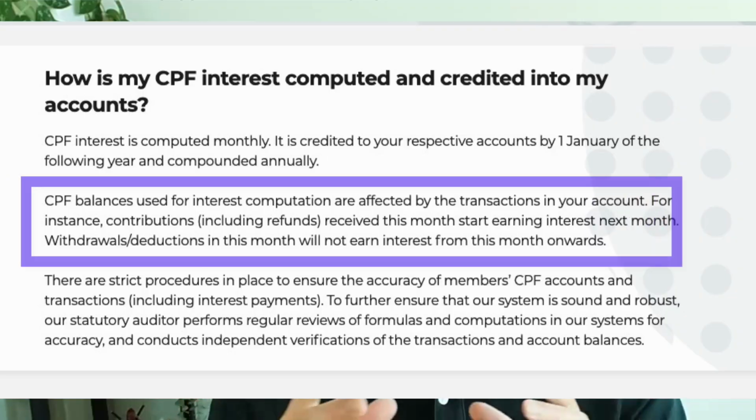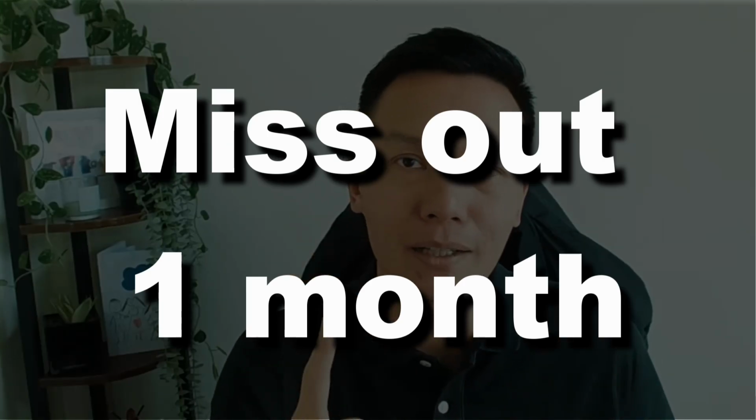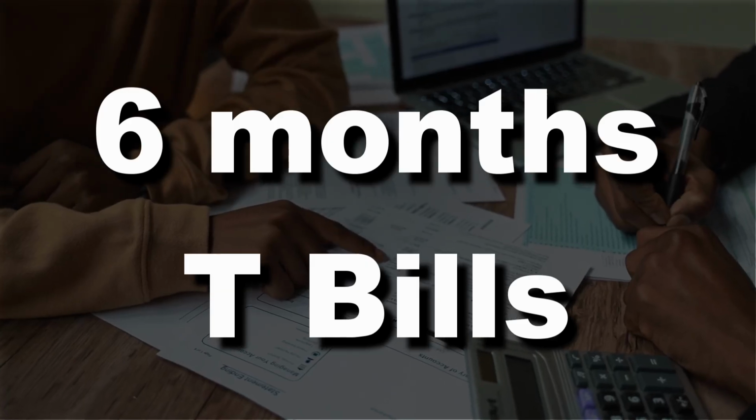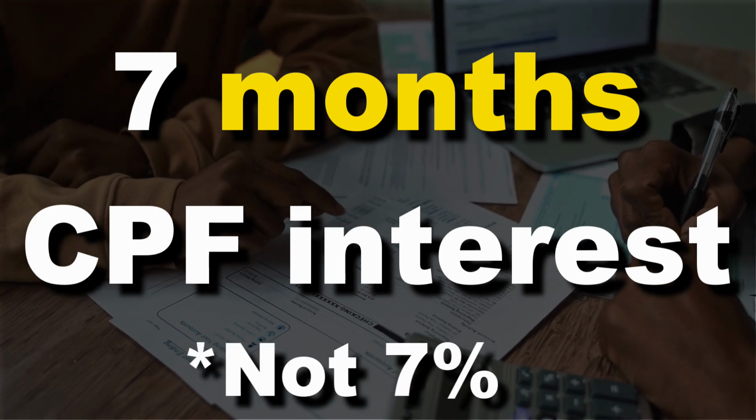So over here you can see CPF states that the money that is transferred back into the account, or they call it refunds, are actually only starting to gain interest in the following month. Therefore, you will miss out 1 month of interest. This means when you transfer your CPF funds into T-bills for 6 months, you are essentially losing 7 months of CPF interest. Now you might wonder, hey Pete, it's just 1 month, right? What's the big deal? Get ready to be blown away.